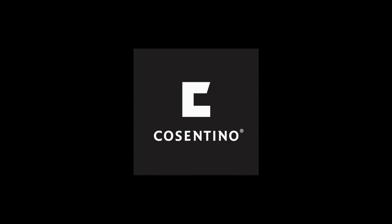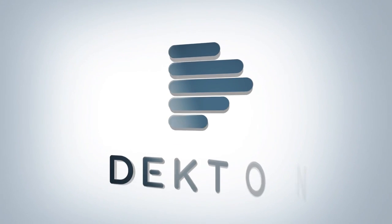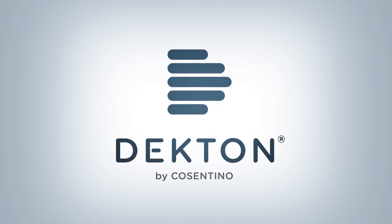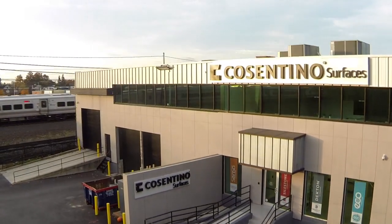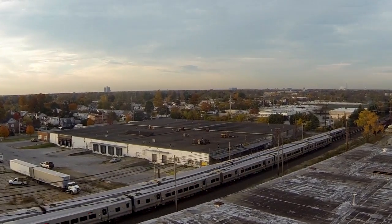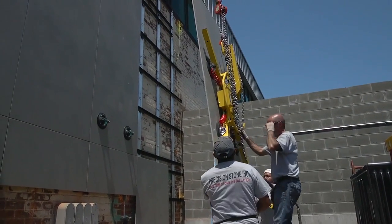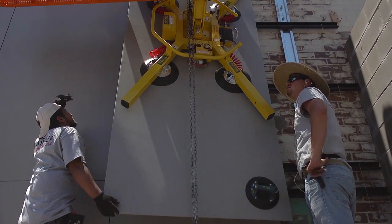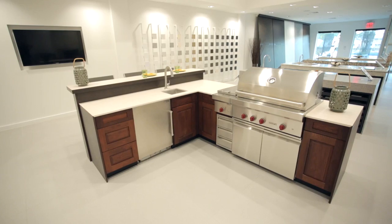Cosentino, the brand leader for innovative surfacing products such as Silestone, is excited to launch our newest innovation, Dekton Ultra Compact Surface Panels. With its large panel format, superior UV durability, and graffiti resistance, along with a non-combustible nature, these panels are an excellent choice for exterior facades as well as many other applications such as flooring and countertops.